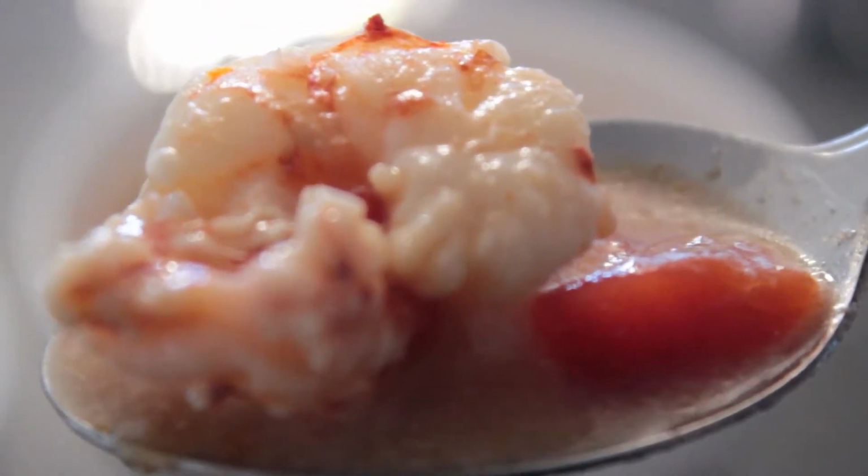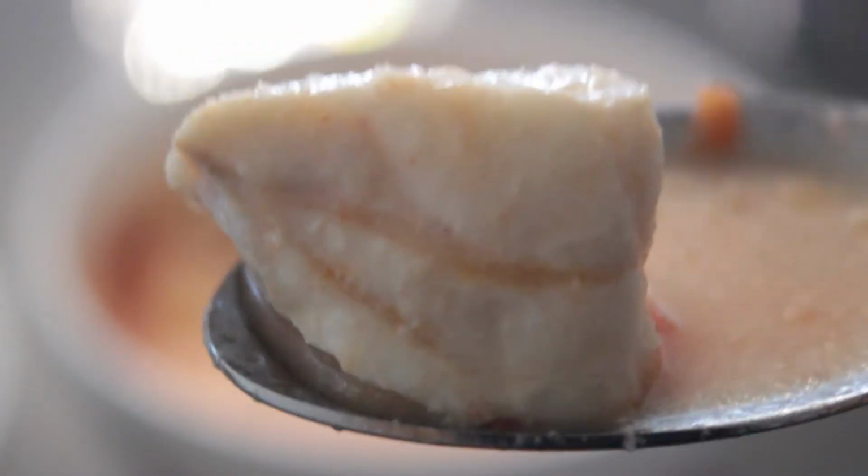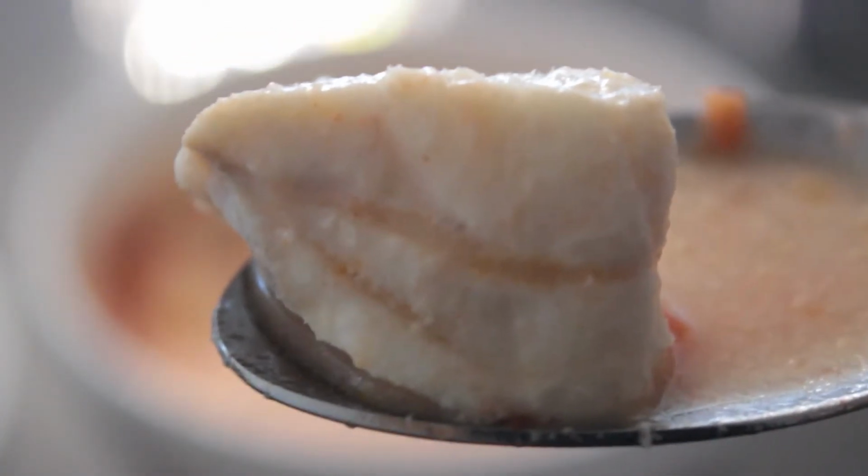The recipe called for 10 minutes to cook the shrimp and fish. The shrimp came out perfect, but the fish was too firm and overcooked. The added kick of the lime and jalapeno were nice, but overall, this wasn't my favorite.